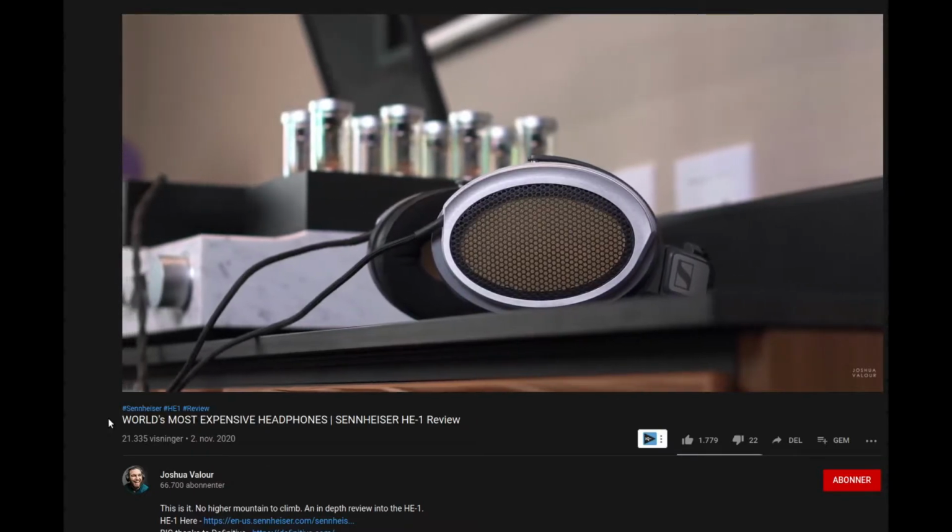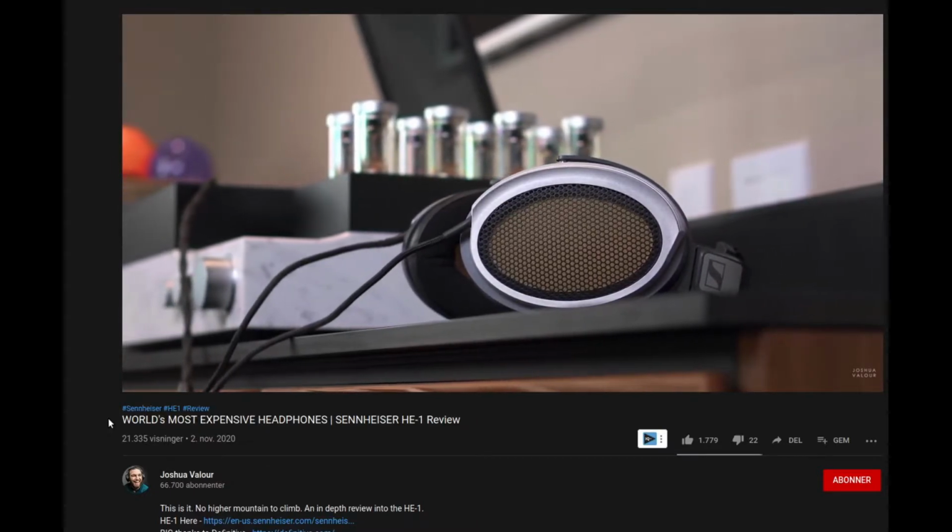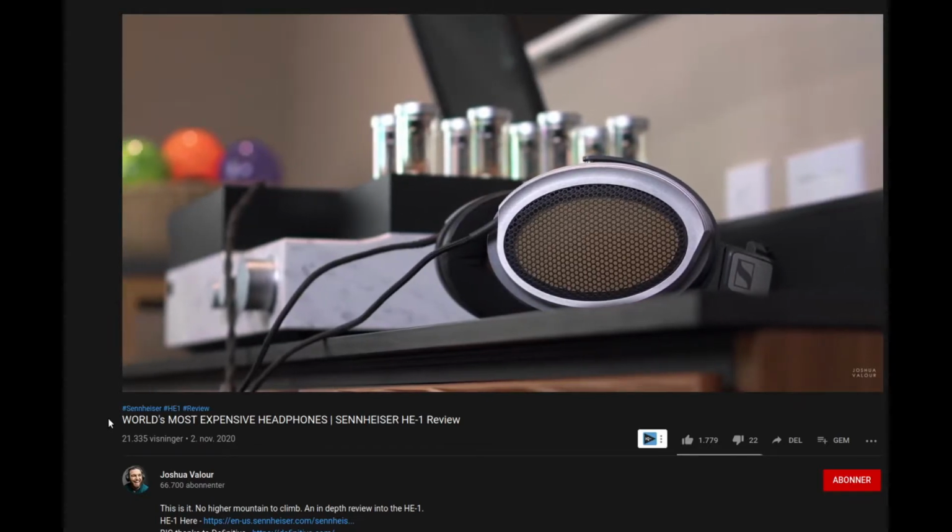Okay, and then last fun fact, this headphone actually made an appearance in the movie Parasite, which is a very good movie. I actually spotted it by myself when I was watching the movie, had no idea it was in there. So go watch the movie, see if you can spot it. That is cool.